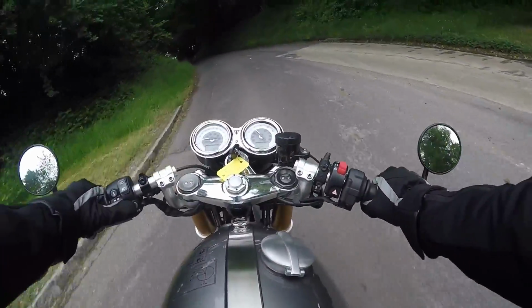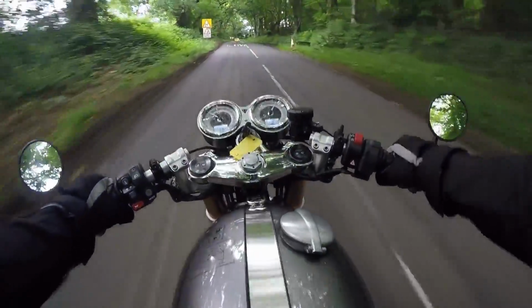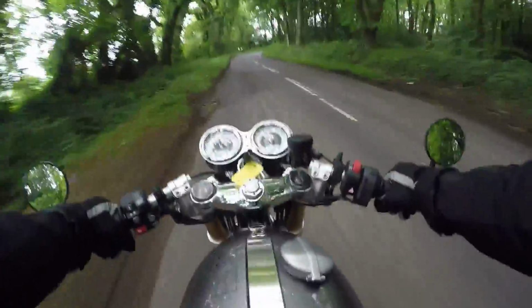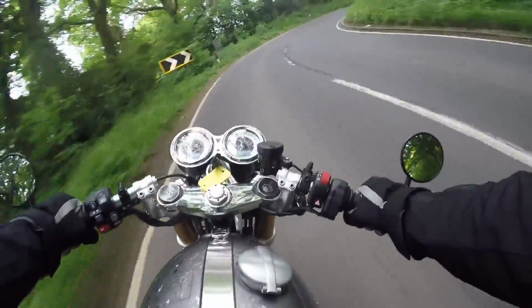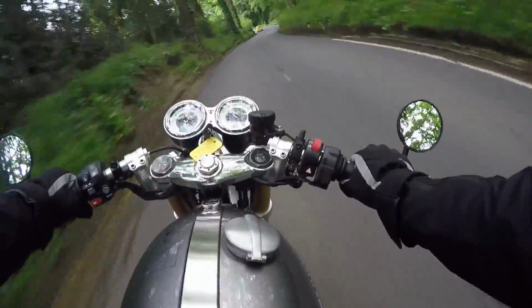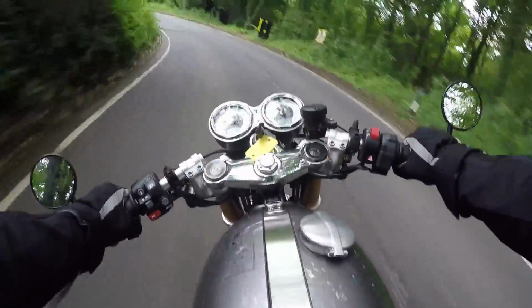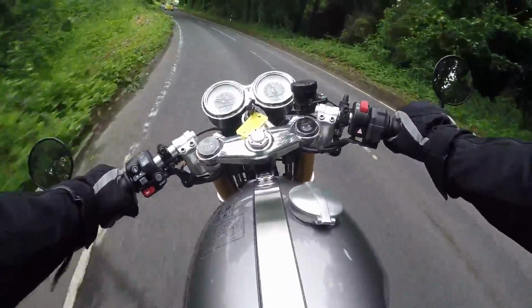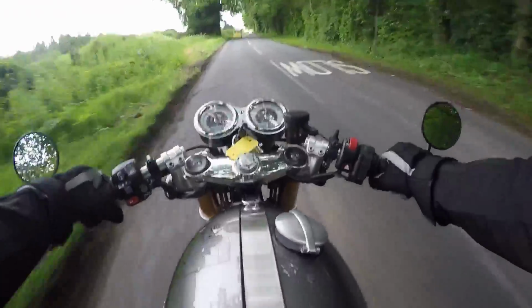Yeah, she turns in nicely actually. Oh, she sounds lovely. I still think with a pair of aftermarket pipes on she'd sound even better, but yeah, she does turn very smoothly. Maybe not as sharp as the Street Triple, but for a bike that weighs about 210 kilos fully ready to go, not bad at all. I've ridden a lot worse.